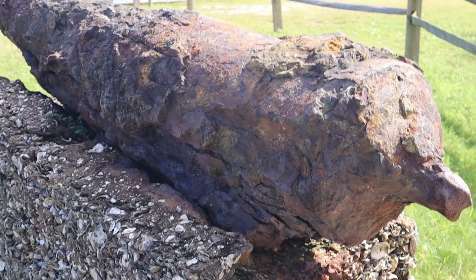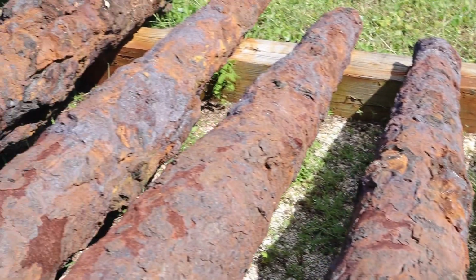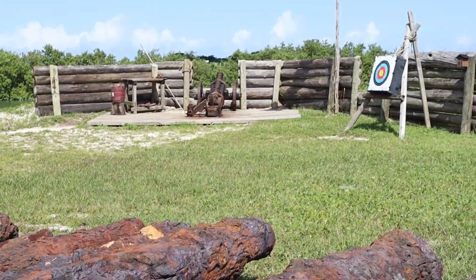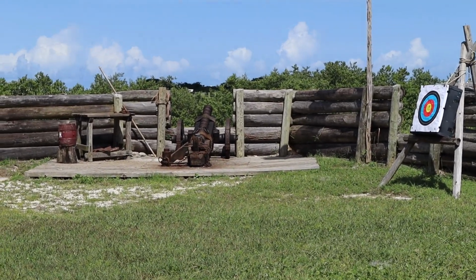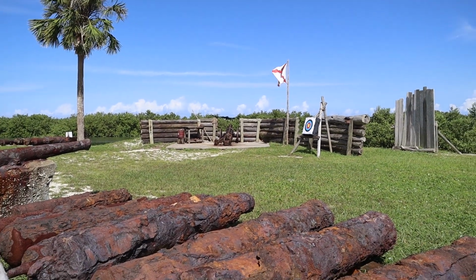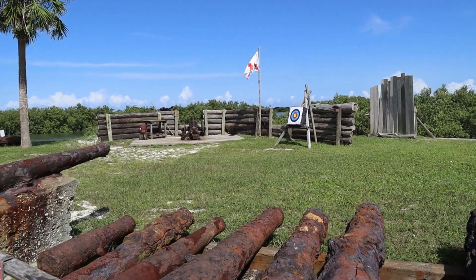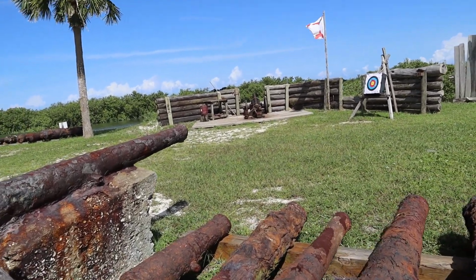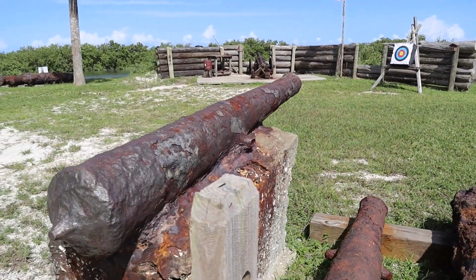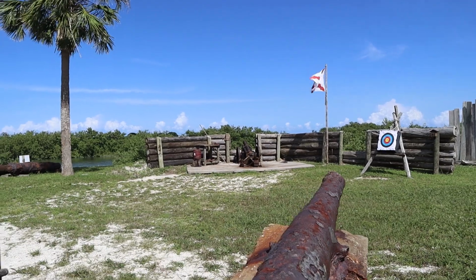And here you can see this ancient cannon here. All of these here are ancient cannons that definitely have seen their better days. But that one over there is where they will be firing it from. And apparently they only use 2 ounces of gunpowder as opposed to the normal 1.5 pounds of gunpowder in a regular cannon firing here. So let's go ahead and see what that looks like.